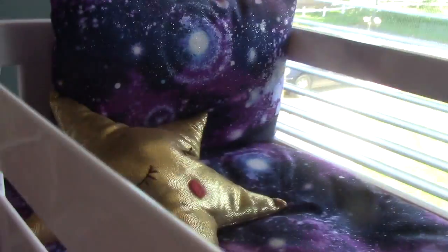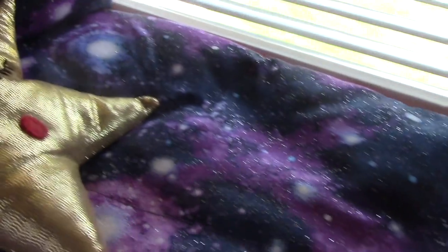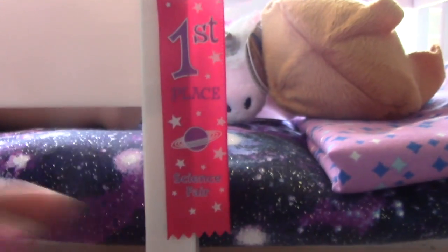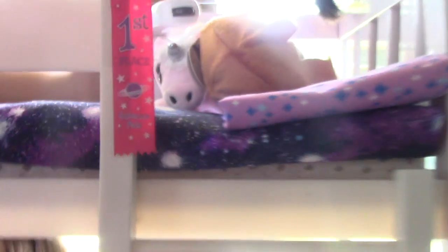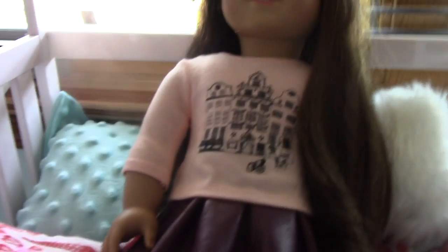Watch out, Lucy. So she has this little star pillow and this galaxy bed print, because it's Lucy, and her dog. She also has this little blanket on the end. And she has a little first place space award for the science fair. So yeah, that's their room. Oh yeah, they also have a little cupcake alarm clock and a plant. So that's this room.